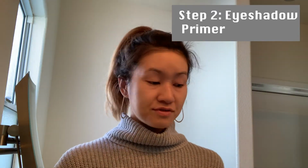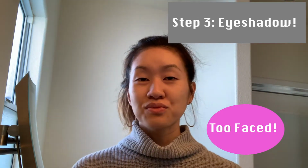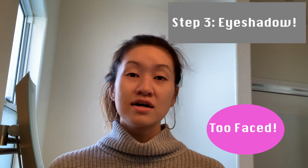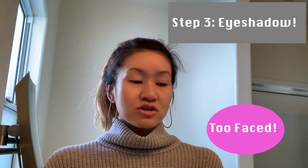Okay, now that I have done that, I'm going to start going in with my eyeshadow. Again, I mentioned it in previous videos, but I am a lover of all Too Faced products. And today I'm going to be using the Too Faced White Chocolate Bar Palette. I actually recently bought this palette. I think Too Faced had this crazy sale during summer, and a lot of the palettes were heavily discounted, so I thought I might as well give it a try.